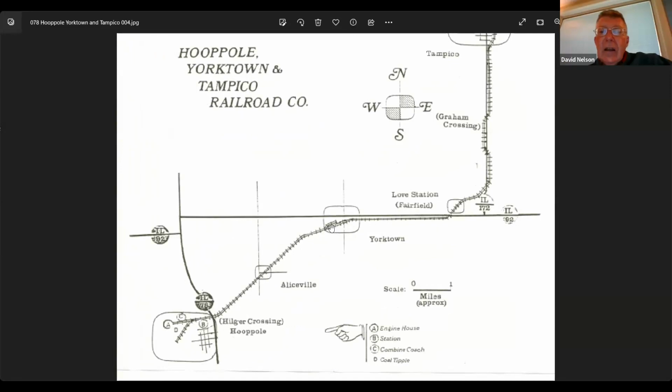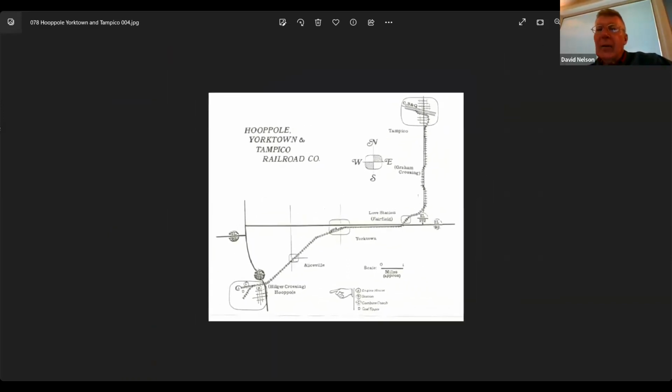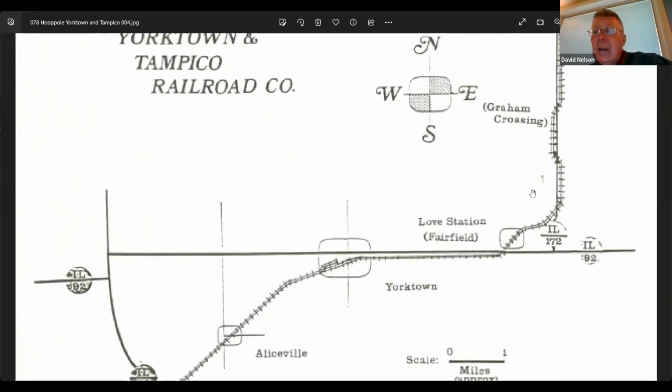There was a siding at Yorktown. Here's where they had to cross the road, where they were inconvenienced by farmers who wouldn't let them build on their land. There might have been something at Fairfield, but it doesn't appear from this map that there was a siding.